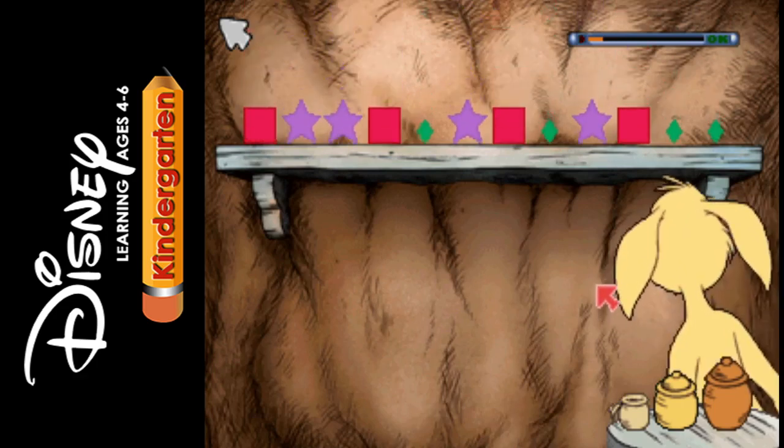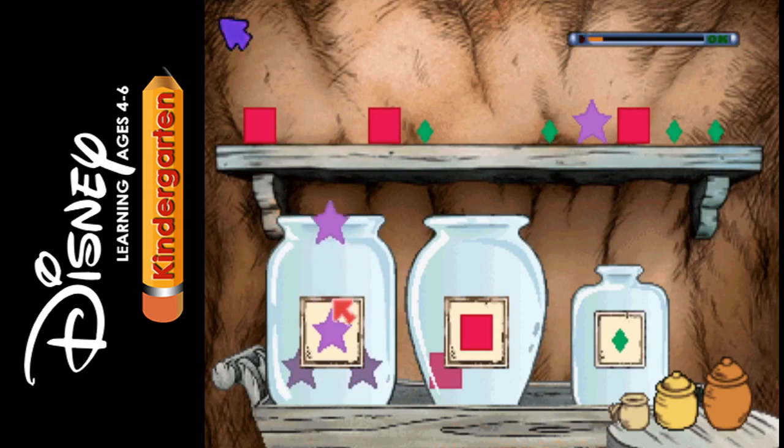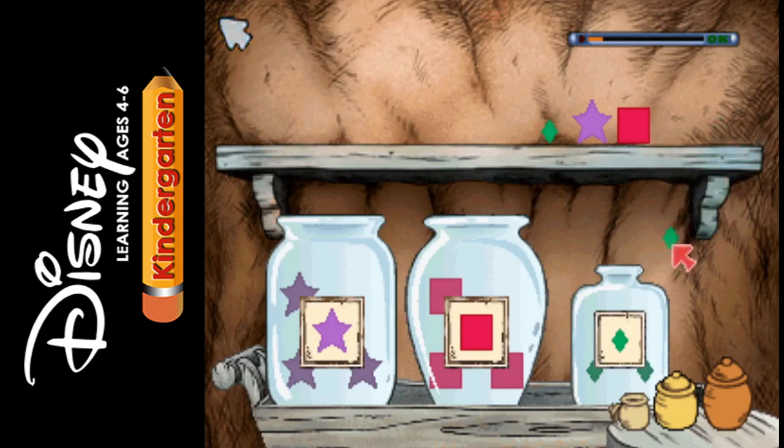Heavens to Betsy! More shapes! All right, I think there are only a few more left. Oh, well placed. You are a sorting expert. Oh, nicely done. Mm-hmm, that's correct. You are a sorting expert. Oh, nicely done. Oh, well placed. Well, what do you know? That shape does belong in that jar. Oh, nicely done. My, a job well done.